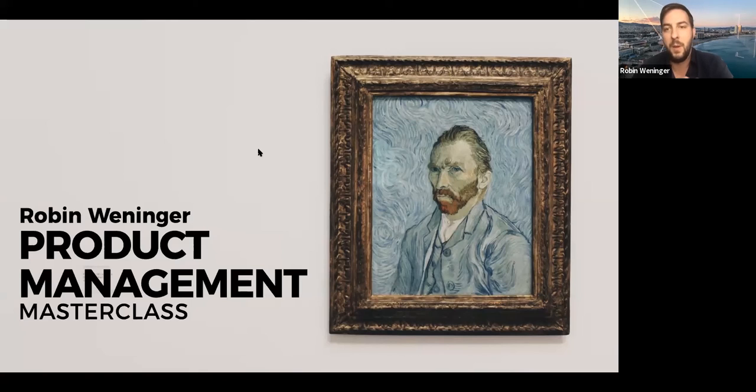When you think about this picture, you are seeing a picture that is unbelievably expensive. But if you look into it from what it actually is, it's a canvas with paint on it. So putting these into the simple components, it's probably worth a couple of euros or dollars, whatever currency you want to take here. Why are people paying so much for that? And the reason for that is the perceived value of the picture.